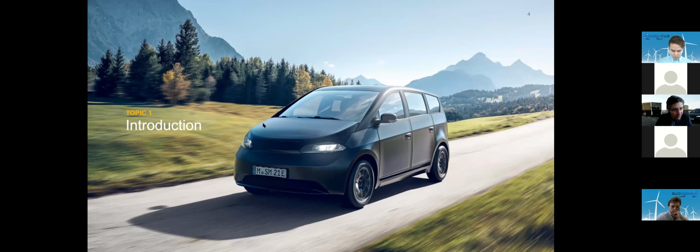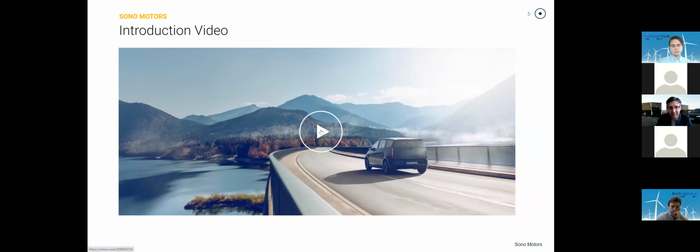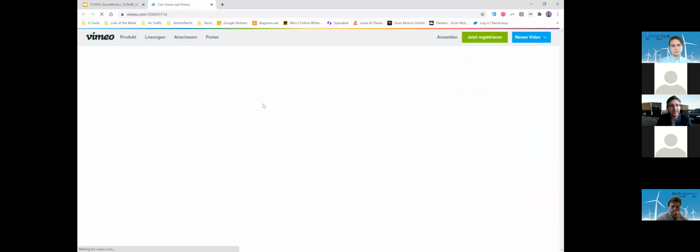Sono Motors, what we do. As a company, we are creating this vehicle. The company was born in 2016. Today we have 120 people and we are creating a solar electric vehicle with photovoltaic integrated completely into the vehicle. Why we do that, let's see if the link is working properly.